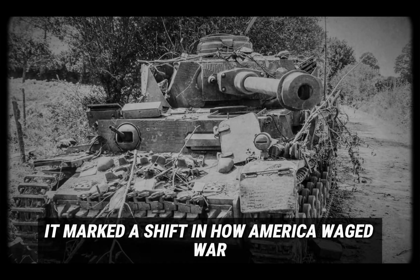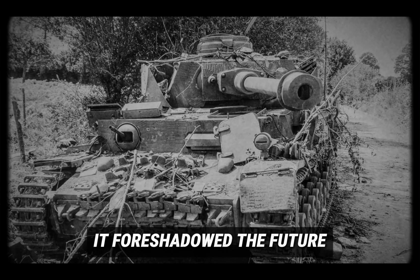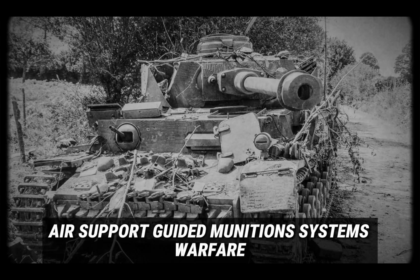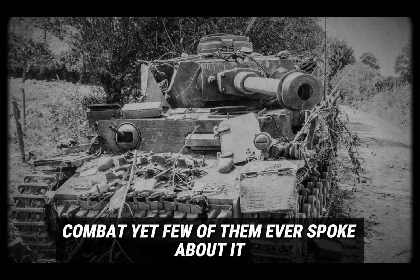It marked a shift in how America waged war, favoring precision, coordination, and ingenuity over brute force. It foreshadowed the future: air support, guided munitions, systems warfare. The destroyer crews of Normandy had built the blueprint for modern combat, yet few of them ever spoke about it.